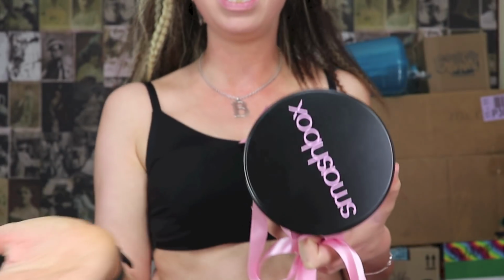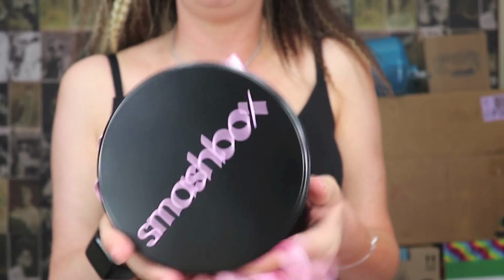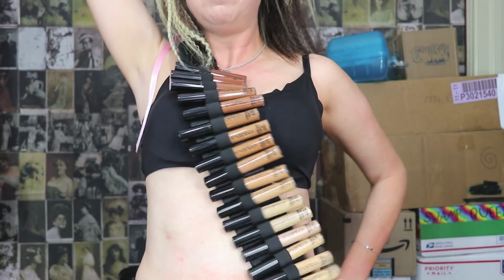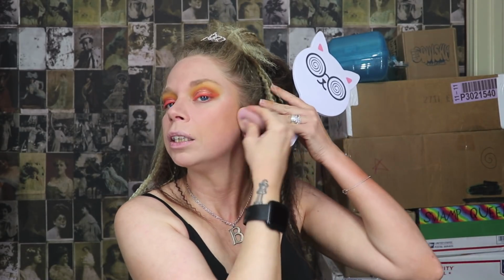I thought I had a new contour stick to test out, but I don't see one. What I do have is a bunch of new concealers from Smashbox. We've got a whole rolling bucket of these bad boys. I could wear this like this and be a superhero or a bridesmaid. Is this going to work out? Wow. These guys blend out super easily.